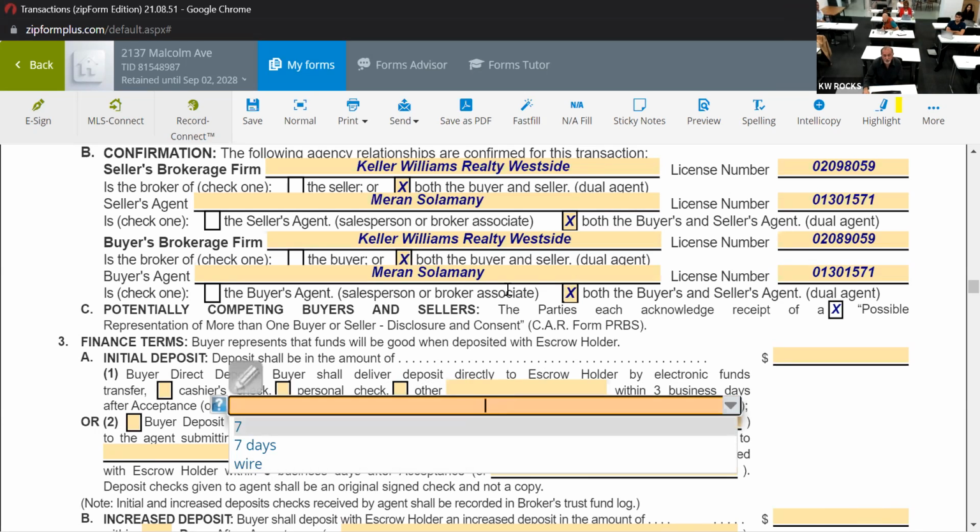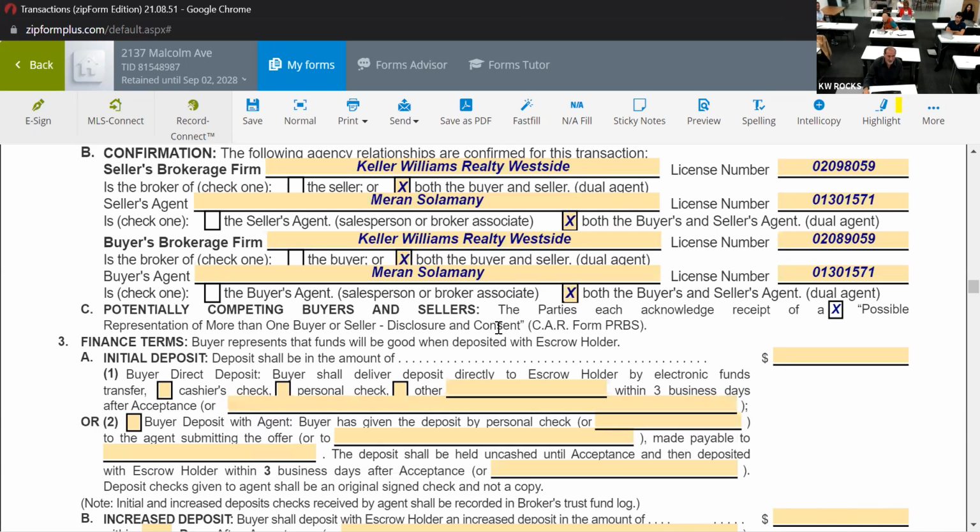Now, the other option, your client might say, hey, I don't care for any of those, I would give you either a cashier's check or a personal check. So what is the difference? One of them is more reliable, right? Which one? The cashier's check. No, I'm comparing wire to electronic fund transfer, it's the same. Now you have another option of cashier's check and personal check.